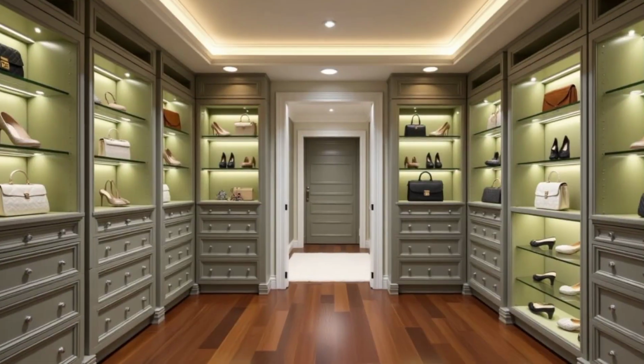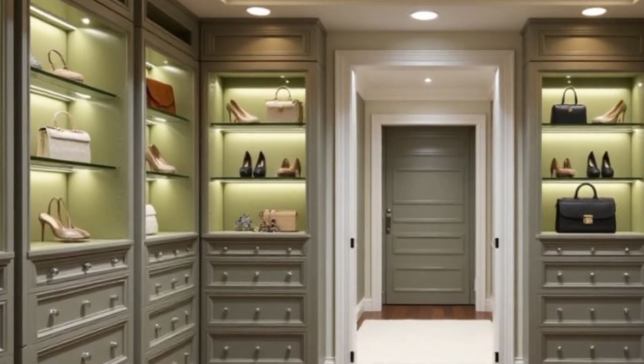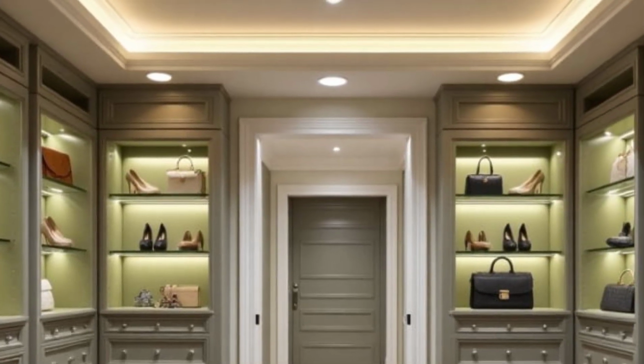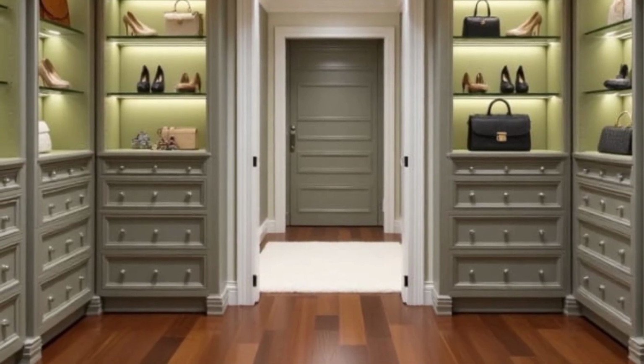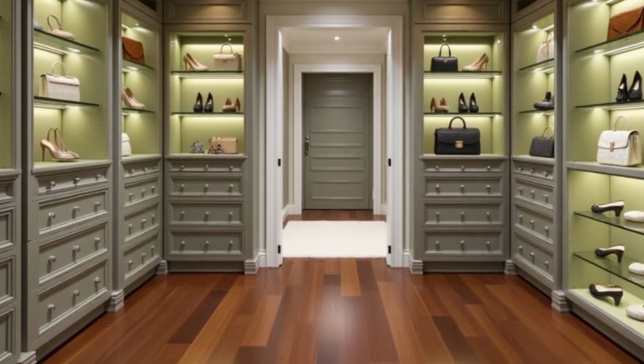The walk-in closet is a boutique lover's fantasy. Custom shelves line the walls in a sleek olive tone. Built-in lighting showcases shoes and accessories like jewels. Full-length mirrors expand the space visually and emotionally. There's room to store style and inspire daily looks. It's not just storage, it's an experience.